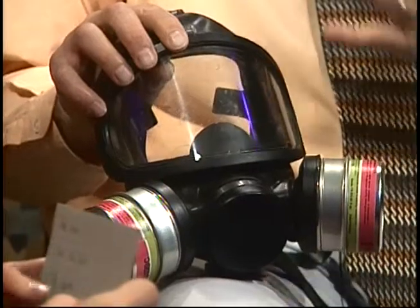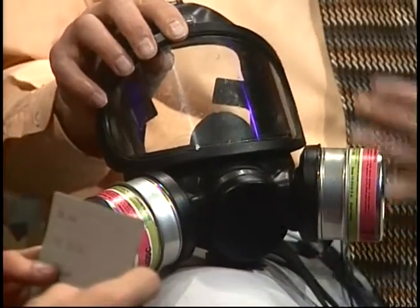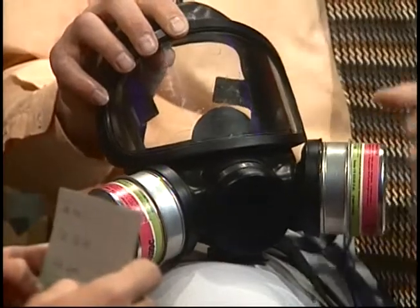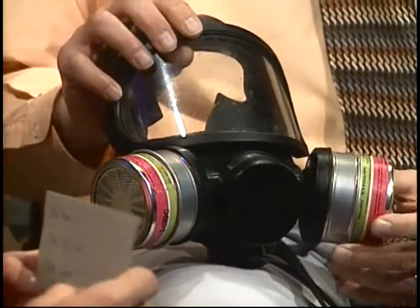This is a combination cartridge. It protects against organic vapors, acid vapors, or hydrogen sulfide. It also prevents the inspector from breathing in particulate, which could settle in his lungs and do a lot of damage. So in my line of work, I may wear this once or twice a year.